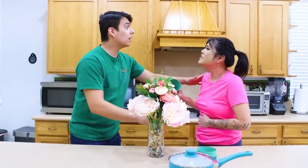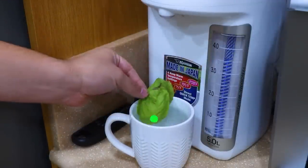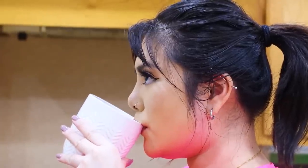Oh, don't worry, my love, I know what to do. For a stomach ache, all we need is some basil. Add some hot water to a mug, and then put in some basil leaves. Here, Lily, drink some of this. Basil helps relieve stomach pain and improve digestion. So, how do you feel? My stomach's all better. Thank you, Max.